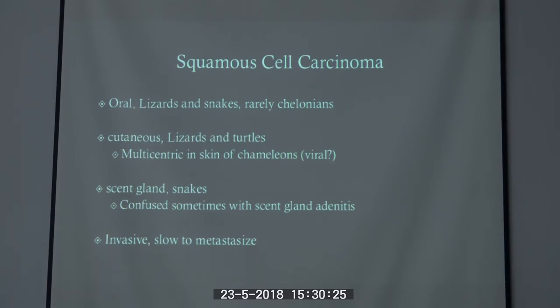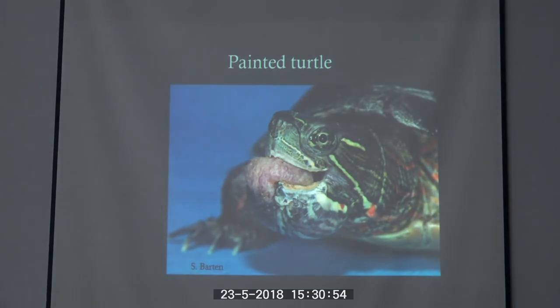Transformation of the scent gland to squamous cell carcinoma is common in snakes, and especially in the older, large breeds of snakes. This can be confused with scent gland adenitis, which is something that clinicians tend to treat and get frustrated with the lack of response or partial response and then recurrence of the lesion, and eventually will biopsy and find that it actually was an underlying squamous cell carcinoma. Fortunately, squamous cell carcinomas in reptiles are invasive but slow to metastasize.